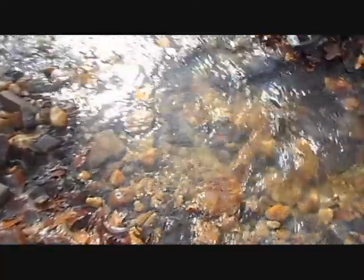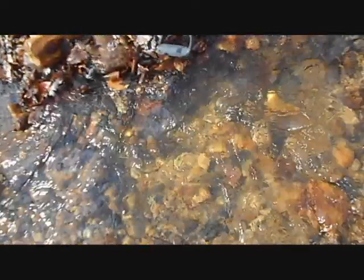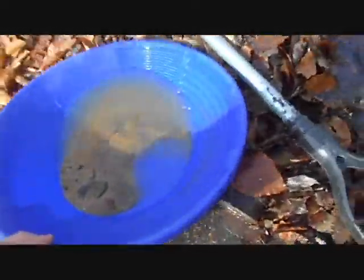But you can see the layers right there. We find the good gold in about the first 12 inches or so. And I'm over here sampling another hole. Let me just show you what I got.